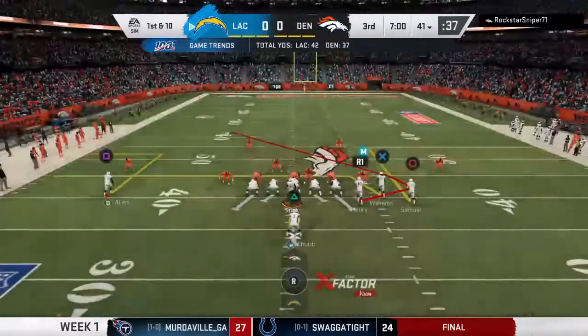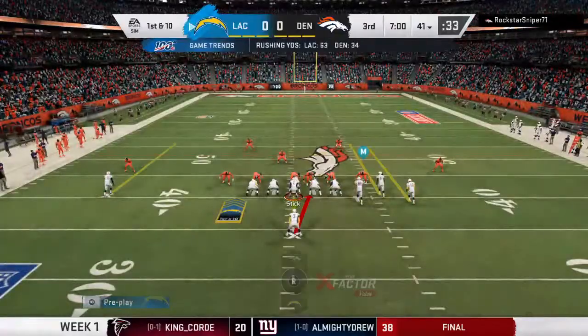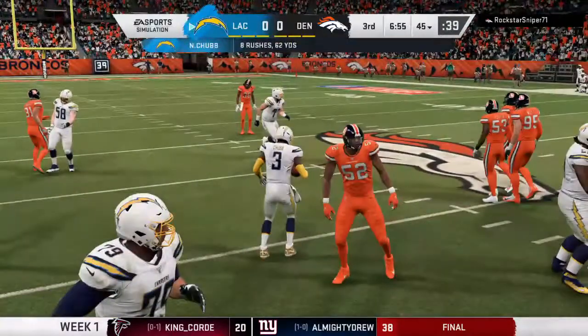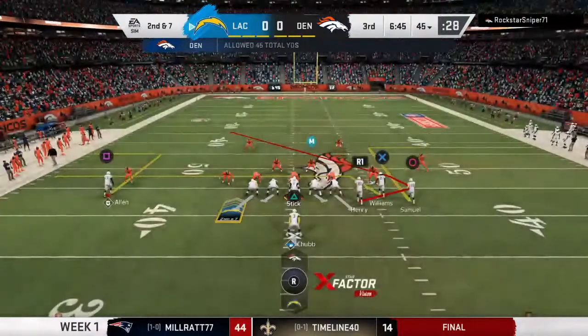Here we go, here we go. 30 base. It's our field. It's our field. A run for Nick Chubb. And 3 yards there takes him to the 45. 3 yards on that last carry. Here's 2nd and 7.